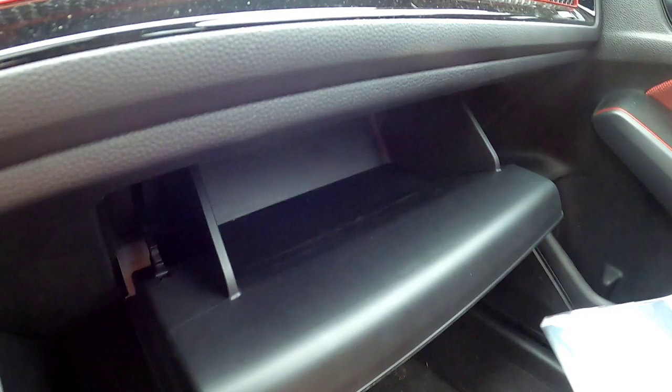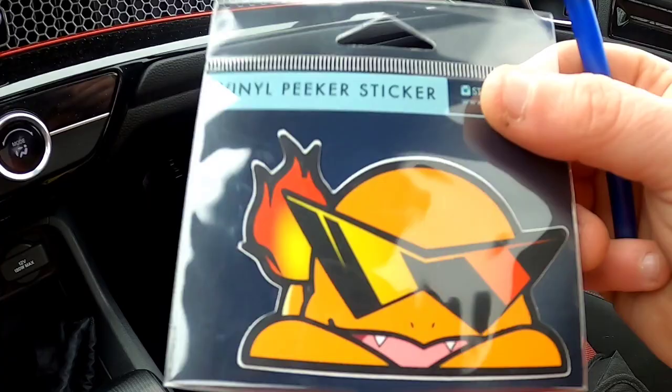Brother gave me this, strongly considering putting it on the car. Charmander's my shit.